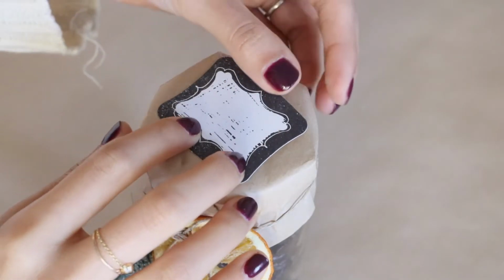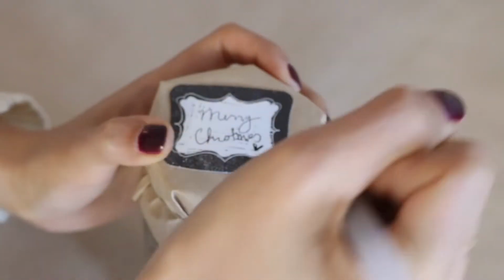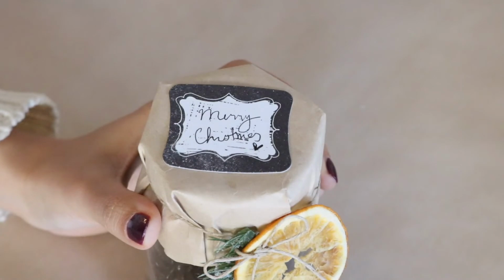And to finish it off, I added this little sticker label that I found from my craft box and wrote a little message on it. And I think this looks so cute. If I sold coffee beans, the packaging would totally look very similar to this.